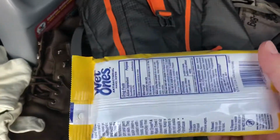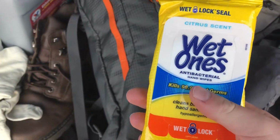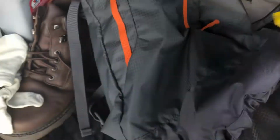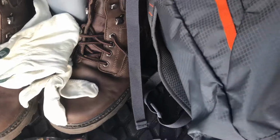Keep some wet ones in here, and that can be used as toilet paper or just to clean you up, clean dirt off you or whatever, clean your hands. Pretty handy. Definitely want to have those.